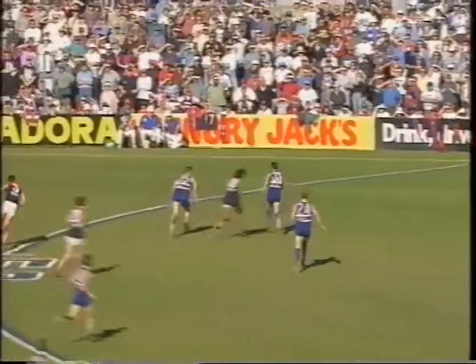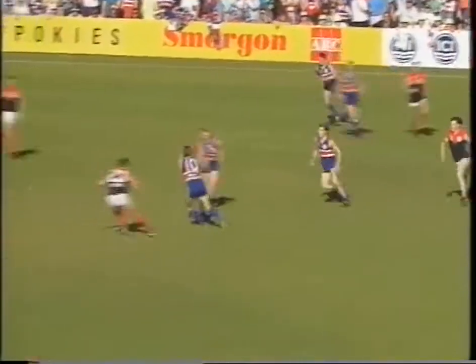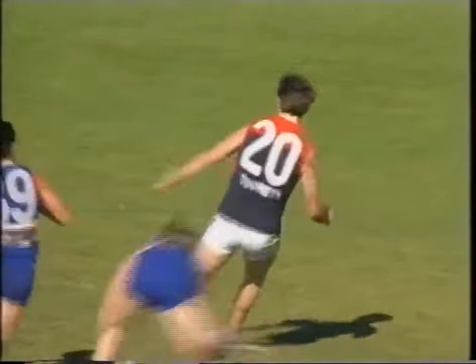Crediuk overruns it. Chance for Johnson. It bounces better for Charles. Needs to sit. Centering kick over the head of West. Hunter a chance. He fumbles. Dyson's there as well. West again now. Matthew Phoebe. Left foot snapshot.